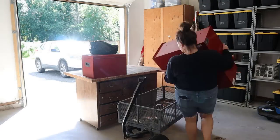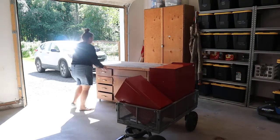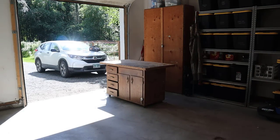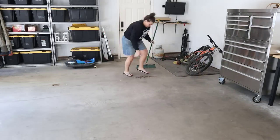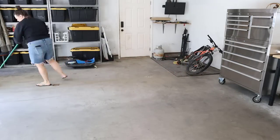The toolbox and workbench did eventually sell, but for now I'm just kind of cleaning up, putting the toolbox out in the shed and moving the workbench out of the way, and then just doing some final touch-ups here in the garage. And it's good where we started, because a good before and after is always really satisfying.